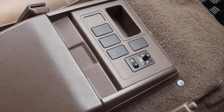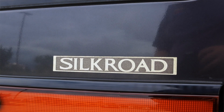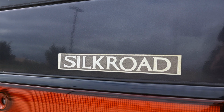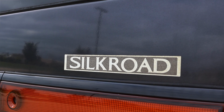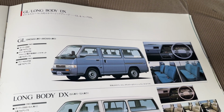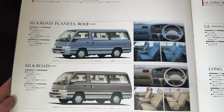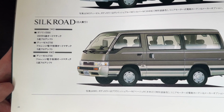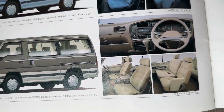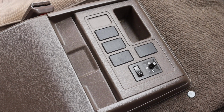So let's take a quick pause here from the interior to talk about the Silk Road. This is the Silk Road trim level of the Nissan Caravan, which basically means the most base model you can get before you start going down into the true cargo van versions of the Caravan. This is a base model pretty much with cloth seats instead of vinyl, power windows, little amenities like that, but it's still pretty much a base. So the reason I bring that up is because that's why there are so many dead switches here down below.